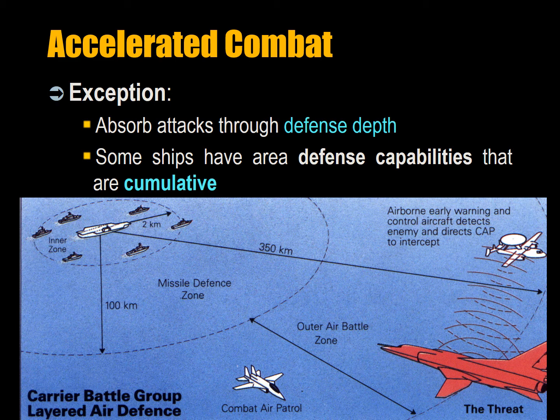And you can see the ranges in this case. The E-2C is 350 kilometers from the aircraft carrier, and you've got a missile defense zone, which some of the aircraft are operating in. You've got an inner zone where primarily the focus is on close-in weapon systems and stopping submarines that are very close. But this flotilla operates helicopters that are operating farther out, that are seeking submarines in the missile defense zone even.